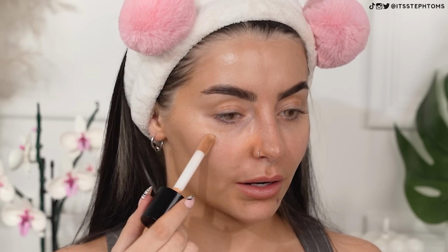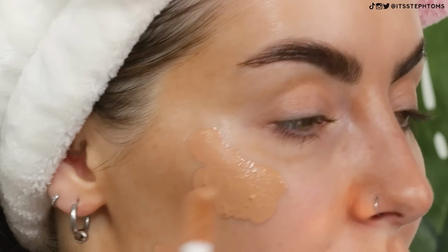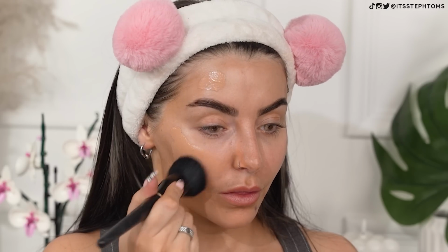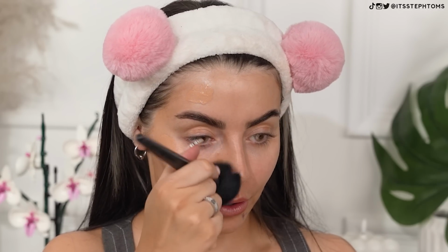Okay, let's do it on one side. Yeah, this doesn't really say anything about it on the bottle, but I'm assuming it's supposed to be quite full coverage considering it says it's a 2-in-1. So hopefully it'll cover up all of this bruising. The color looks all right, actually, maybe a tiny little bit warm, but it actually looks all right. This is good. I got a slightly lighter concealer as well, just in case I needed to alter it a little bit.